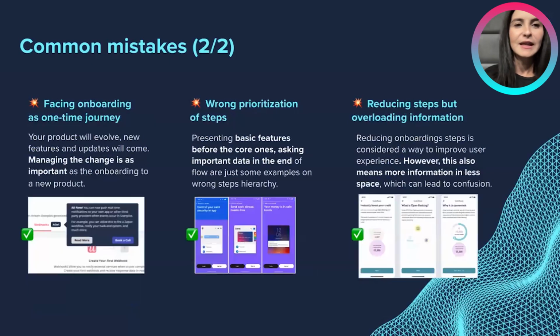Another mistake, facing onboarding as a one-time journey. So I have a product, I launch my product, I think about onboarding, and it's done. Well, it's not like this, because of course this product is going to evolve. We are going to create new features. This product is going to be updated soon, and you need to onboard a customer.